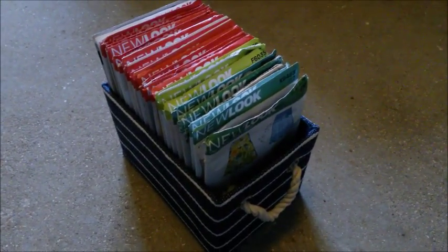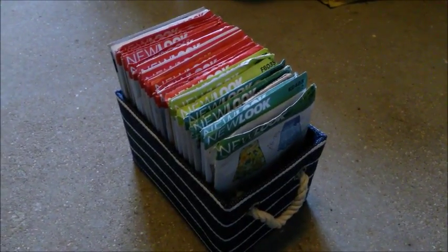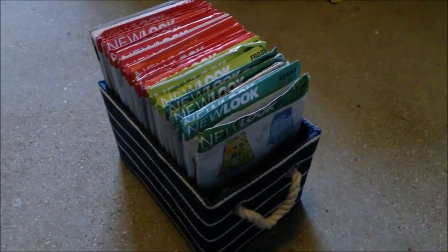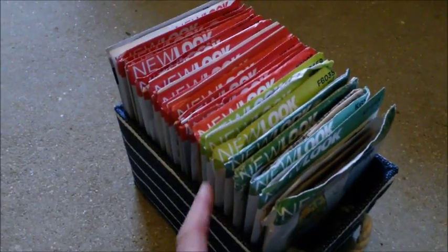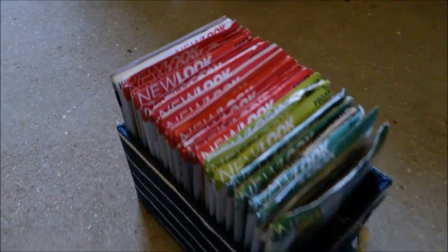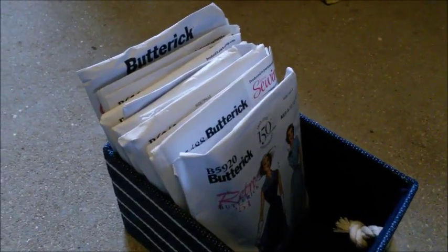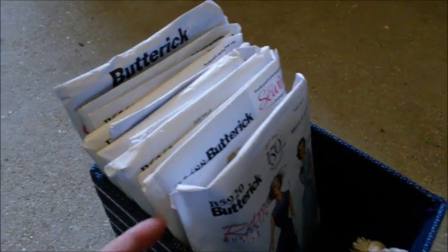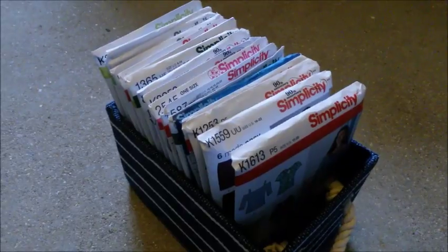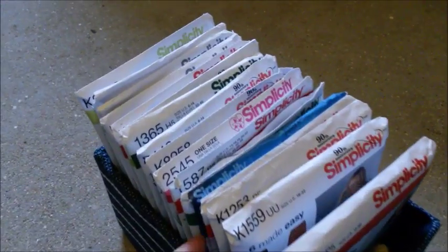Okay everybody, as you can see I have started to sort out all my patterns much more methodically. Bit OCD I reckon. So this box is pretty much filled up. So as you can see, all the different New Look patterns. Then I have my little mini selection of Batik. So not so many there. And here's my Simplicity. I've got a few more of those.